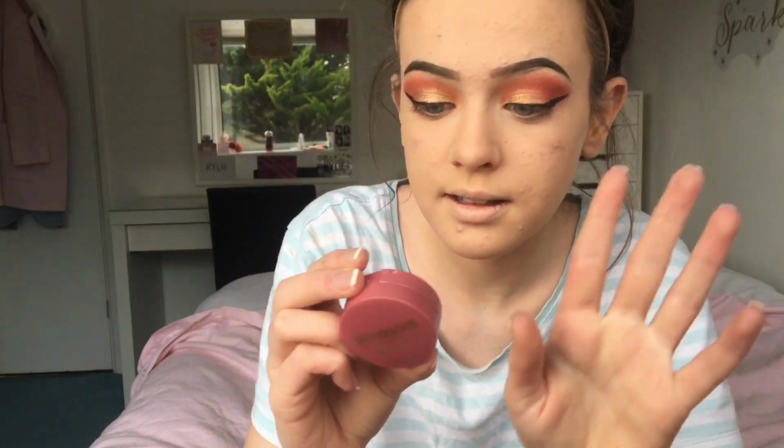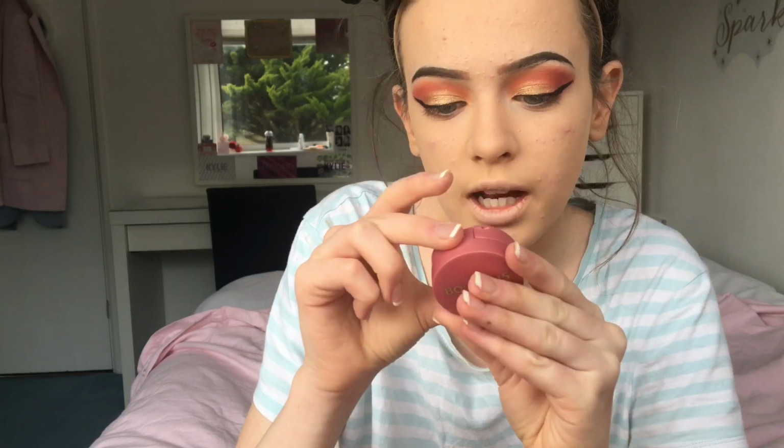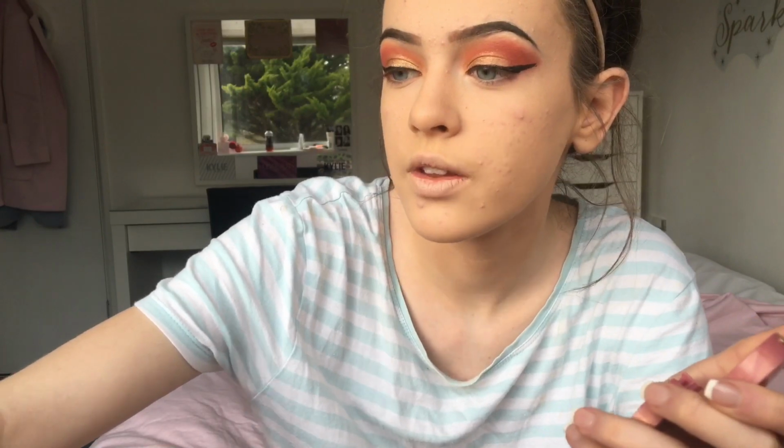Right, now we're moving on to blush. For blush I'm using the Bourjois Paris blusher in shade Golden Lilac 33. It looks like that. It's kind of shimmery, and I never use shimmery blush, so this is like a new thing.